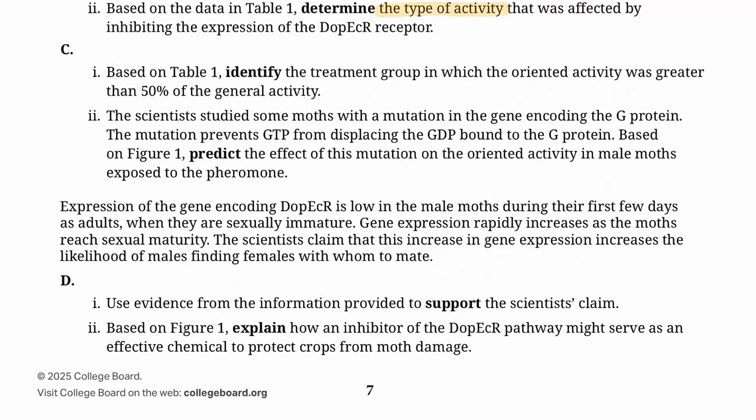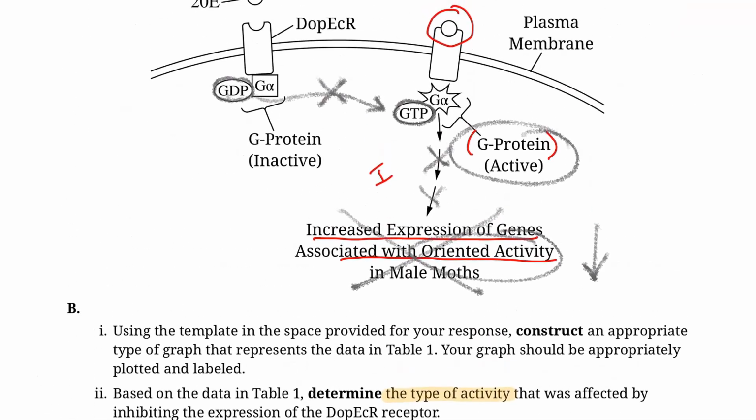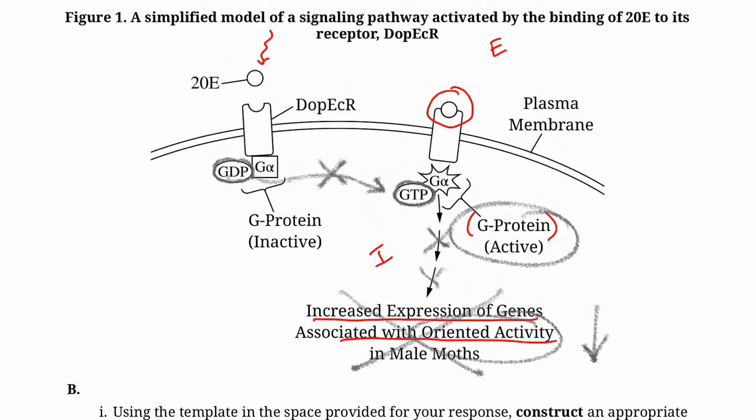DII, based on figure 1, explain how the inhibitor of the dope ECR pathway might serve as an effective chemical to protect crops from moth damage. That's key there, protect crops from moth damage. And he's talked about an inhibitor of this transduction signaling pathway. So figure 1, of course, is nothing more than the figure that describes how this signal gets transduced through the chemical. So if we have some kind of inhibitor, like for instance, we have this work here from a previous question where the GDP could not or the GTP could not replace.